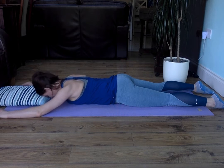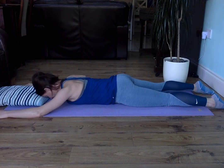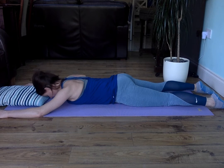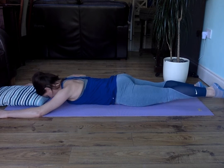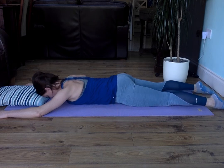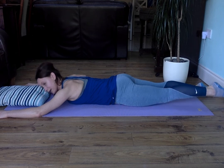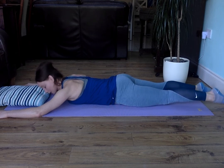Lengthen the back of the neck, holding your peach. And now we are going to engage the buttocks, just gently drawing the sit bones towards each other. So now we can lengthen that left leg away to hover slightly off the floor and lower down. And then the same thing on the other leg, lengthened away, hover off the floor and lower down. And we're alternating legs: lengthen the leg away, hover off the floor, lower down.